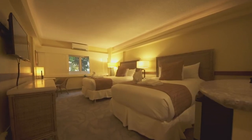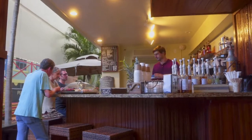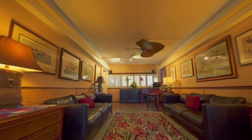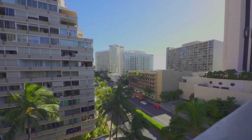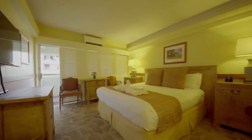Aloha, my name is Mariah Daly. I'm the general manager at the Equus Hotel and a third generation of the family-owned business. It's the last remaining family-owned and operated boutique hotel in Waikiki. We are actually celebrating our 20th anniversary as part of the Green Hotel Association. We were also awarded the Hawaii Green Business Award in 2013 and in 2017.